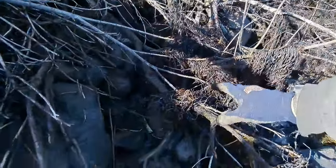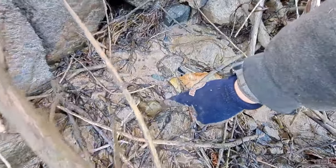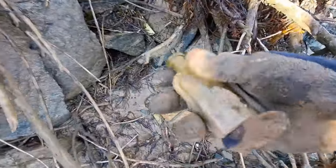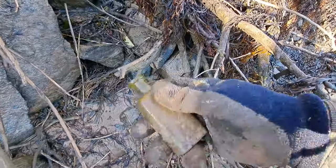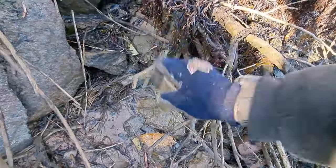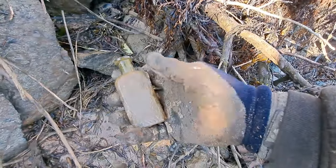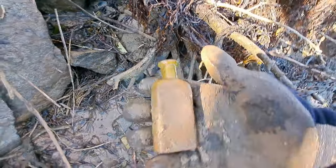Alright folks, I just moved some of these bushes out of the way and I may have a whole one right here. It's partly stuffed on it. Check it out. Well, it does look good, but unfortunately there's no embossing on it. Blown in a mold with a tooled lip. It's a start though.